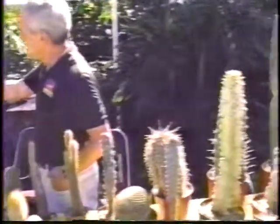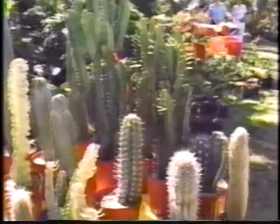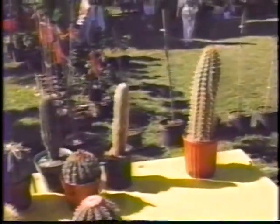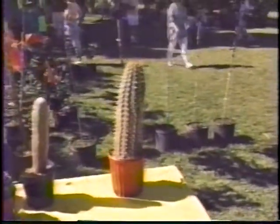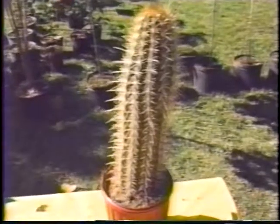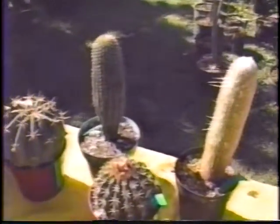Do these need extremely high temperatures, and how do they do in the winter, for example, in the deserts? Well, in most desert regions, it gets very cold. So it's not heat as much of a factor as the amount of light and the type of soil being rich in nutrients and quick draining.